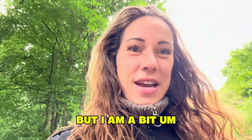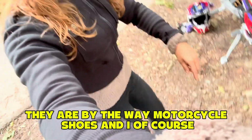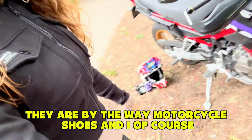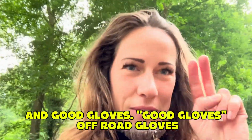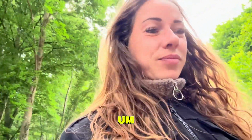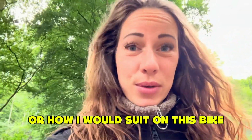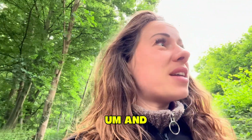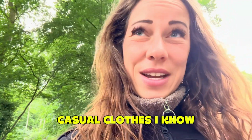Yes, but I am a bit tiny, and these normal clothes, they are, by the way, motorcycle shoes. And I, of course, wear a normal helmet and goggles and stuff, and good gloves, off-road gloves. But I wanted to try how it would feel or how I would suit on this bike when I wear casual motorcycle clothes. And since I didn't have any casual motorcycle clothes with me, I used my normal casual clothes. I know. Sorry.